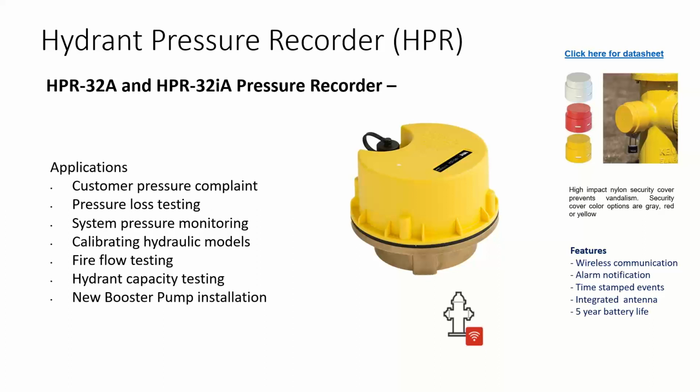So we have two different kinds. One's called an A and one's called an IA. The A has the ability to bring in pretty much trended pressure recordings. The IA has a much faster processor in it and has a much higher sample rate. So it's got the ability to pick up transients that are happening in microseconds and milliseconds. For example, the IA has the ability to sample as high as 256 times per second.